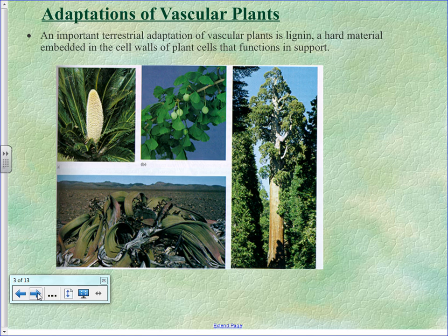All right, other adaptations. Big thing about terrestrial plants is they're always exposed to the air, and the air is usually dry. Even on a really humid day, water is still evaporating from the plants. So they have to have a waxy cuticle that covers them and prevents water from evaporating from all the points, and it only evaporates out of the little holes called stomates.